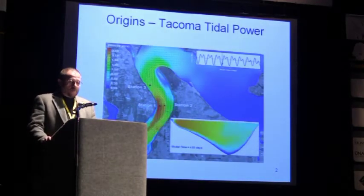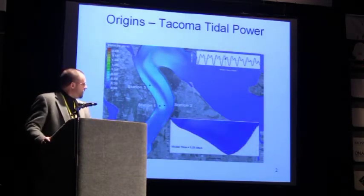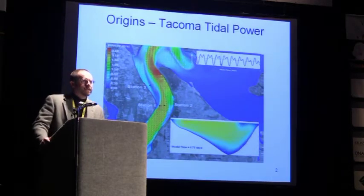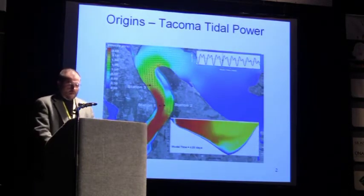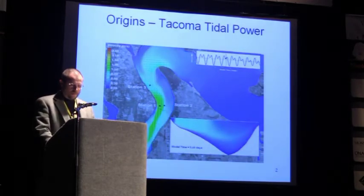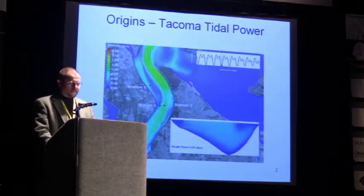Our company came from a background doing a study of tidal energy in the Tacoma Narrows of Puget Sound. And I was the director of the biggest study of tidal power ever done in the United States during 2007. I supervised 8 engineering companies and 3 University of Washington professors, and we tore up the tidal turbine space. That's where we learned about this business.